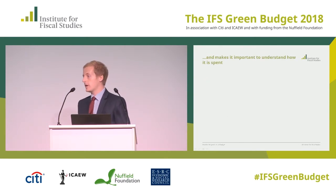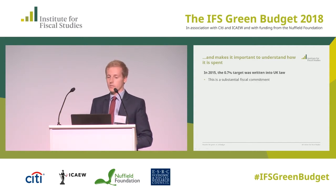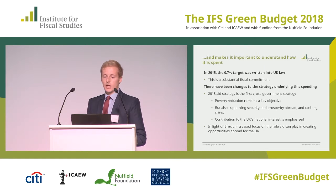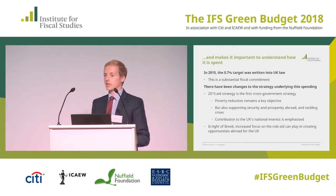So given how much we're now spending on aid, it makes it more important than ever to understand how it's being spent. This 0.7% target is actually enshrined in UK law now, which obviously represents a pretty substantial year-on-year fiscal commitment. But as well as changes in the aggregate level of spending, there's also been some changes to the strategy that the UK government has underlying this spending.